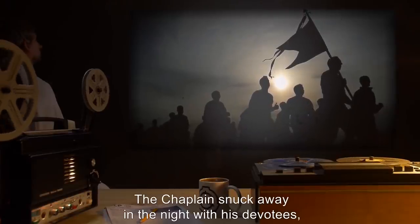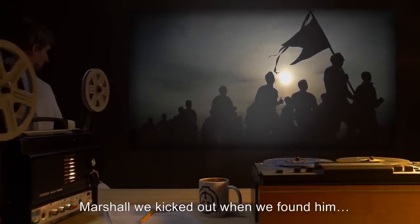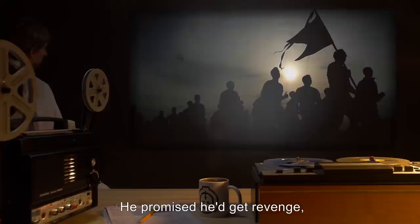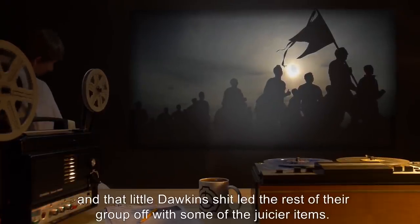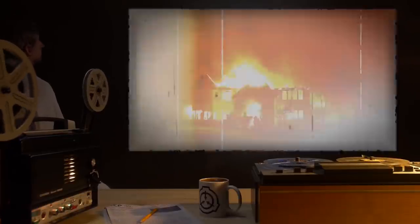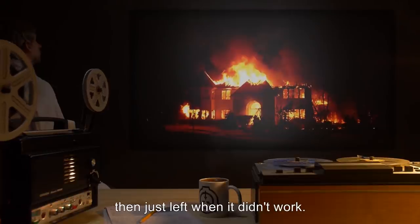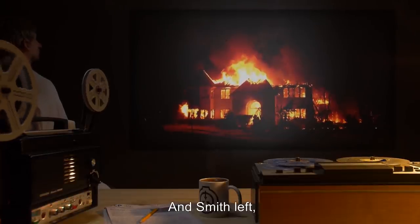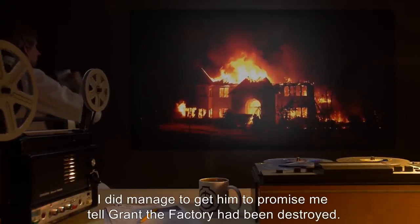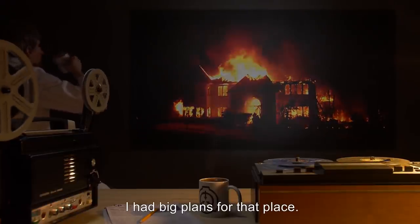The chaplain snuck away in the night with his devotees, taking a couple of small items with him. Marshall we kicked out when we found him abusing his authority. He promised he'd get revenge, and that little Dawkins shit led the rest of their group off with some of the juicier items. Bass and his people tried to light the whole damn thing on fire, then just left when it didn't work. And Smith left to report back to the president. I did manage to get him to promise me he'd tell Grant the factory had been destroyed. I had big plans for that place.